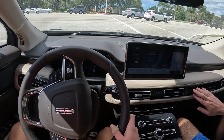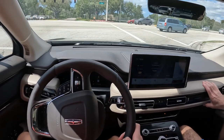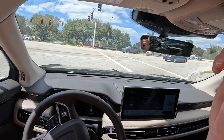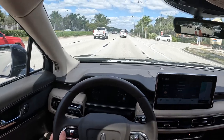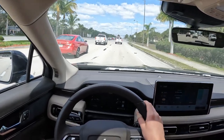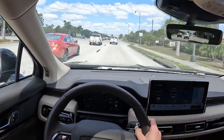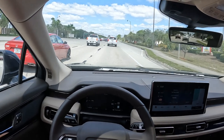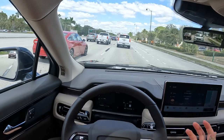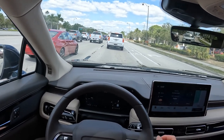It's dark wood, lighter, soft touch materials. One thing I also love is the big moonroof. One thing I noticed with the moonroof that isn't in some other cars is that when you get up to highway speeds, it creates more noise in the cabin, where in the Nautilus, that's not an issue at all. Still very quiet.